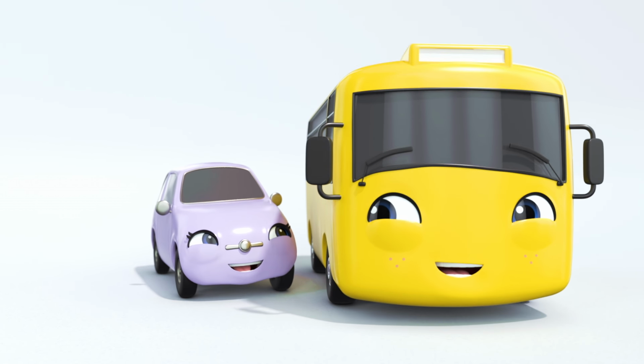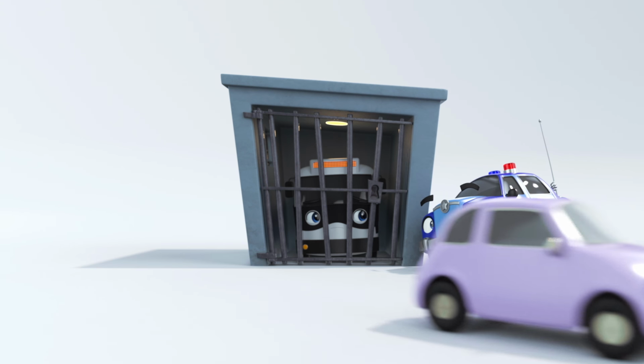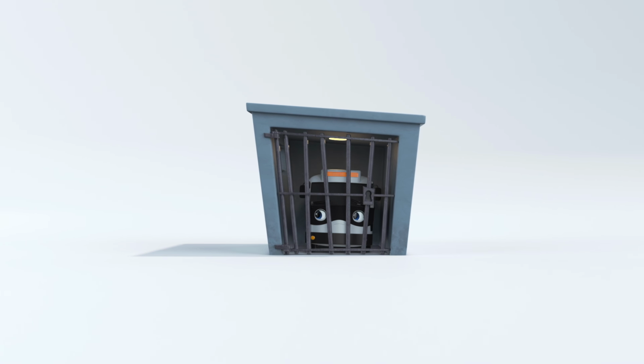Thanks, Scout, you're a great detective. If it wasn't for you, Buster would still be locked up. I'm sorry, Bandit Bus, but you had it coming. Stealing is against the law. Well done, Otis. Bye, Bandit.